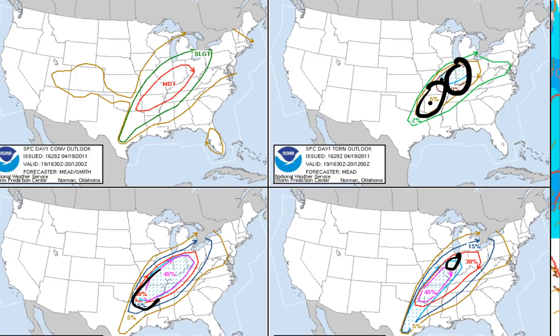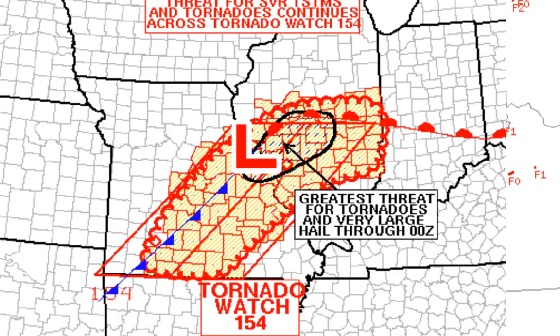So that's what the Storm Prediction Center had, and they issued a tornado watch, of course, just before those storms developed, and actually outlined an area for that strong tornado potential right along the surface low track. This mesoscale discussion from the Storm Prediction Center labeled that surface low track and the warm front. You could certainly tell where you'd want to target during this event.